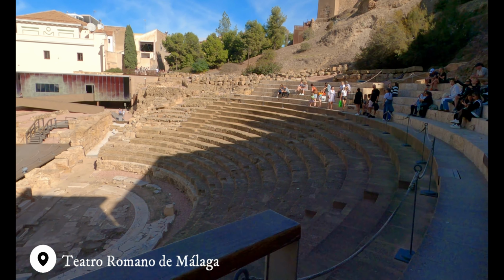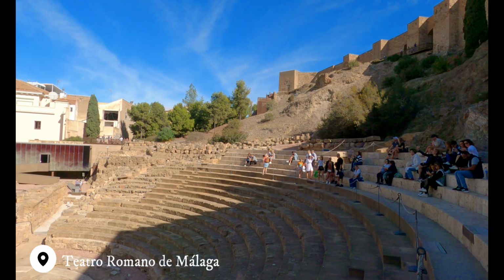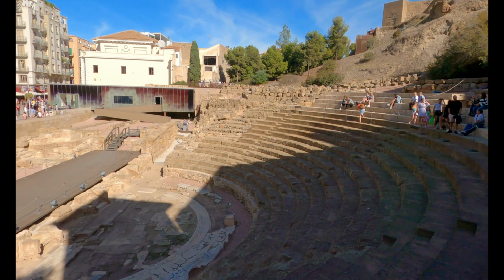The Roman theater is just near the fortress. And you can also enjoy some nice live Spanish music.